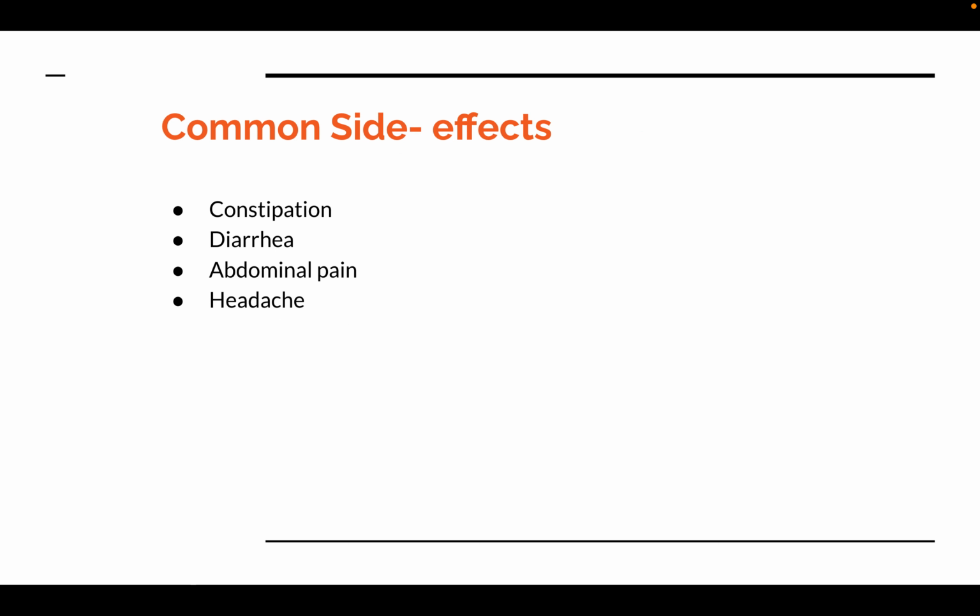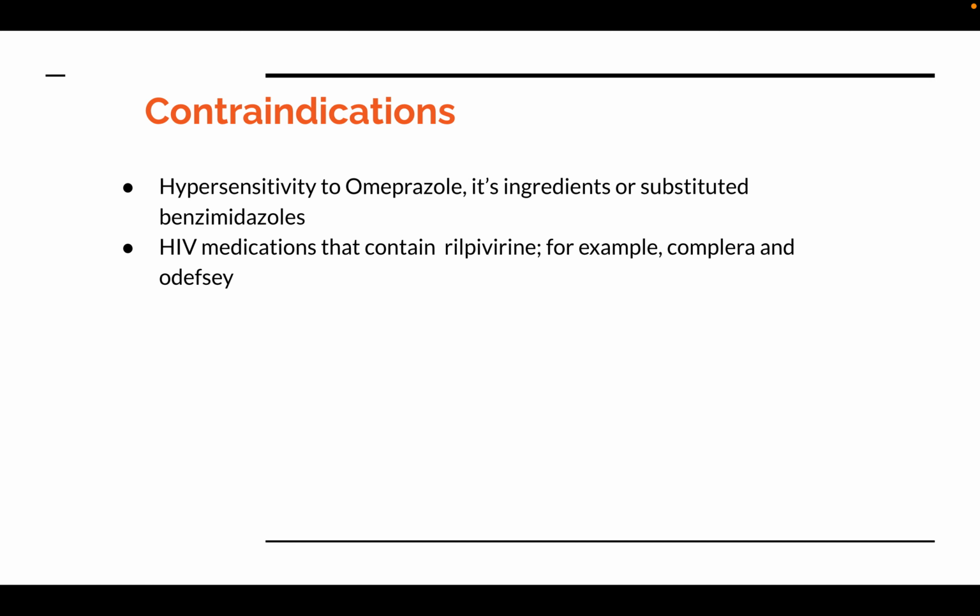Some of the common side effects are constipation, diarrhea, and it may also cause abdominal pain and headache. And some of the contraindications for these medications are if you're known to have hypersensitivity to omeprazole, or its ingredients, or any substituted benzimidazole, you shouldn't be taking this medication. Or if the patient is on HIV medications that contain rilpivirine, for example, it comes in a combination with Complera and Artemisinin.